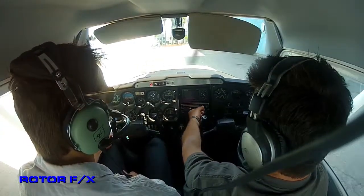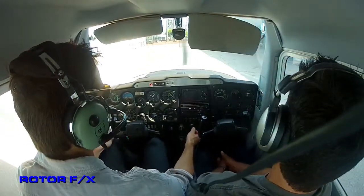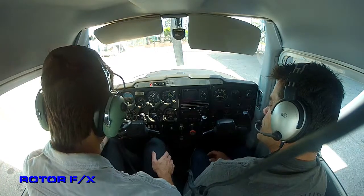Alright, so to turn this thing off, we just turn the radios off, pull the red knob. Shut the key off and the power switch underneath it.